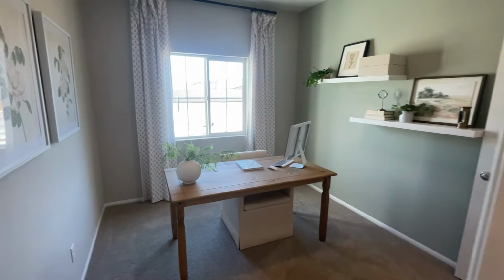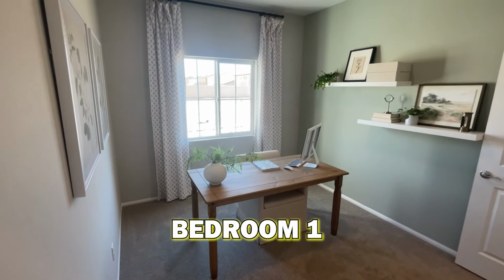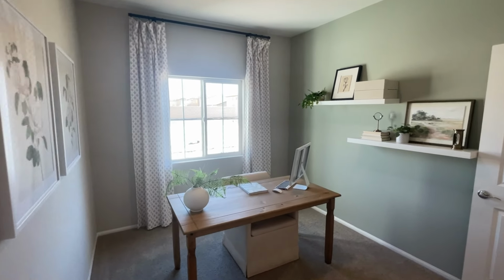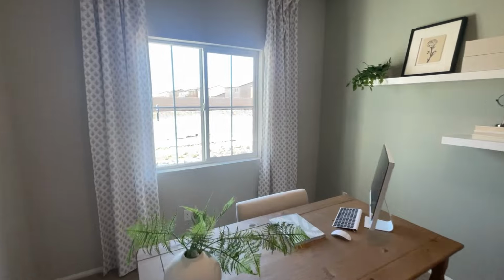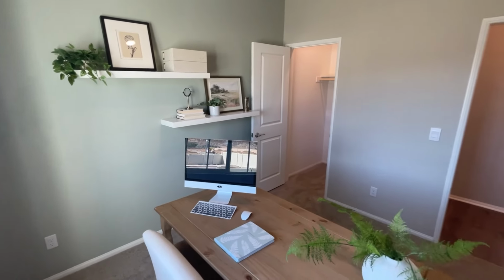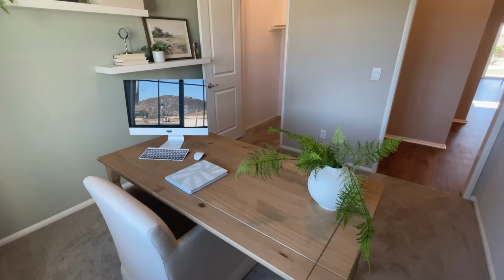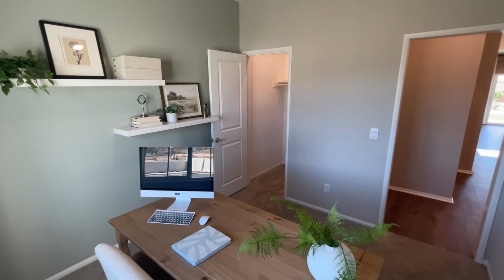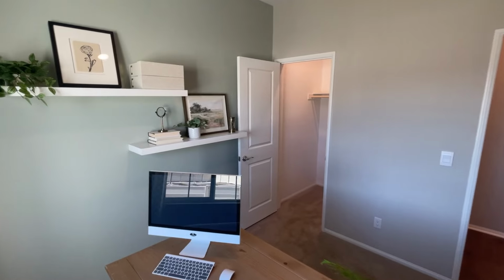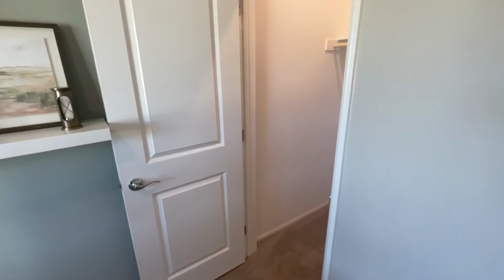All right, so right here we are gonna have bedroom number 1. They got this set up as an office. It does feel a tad small. I don't know that the other bedroom setups they have in the other rooms would work here, but it works great as an office. So if you don't need that 5th bedroom, this could possibly work, or maybe you throw a bed in and it's a guest bedroom.